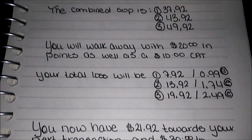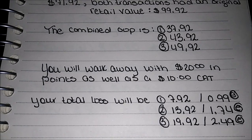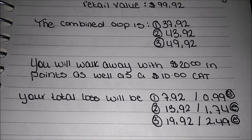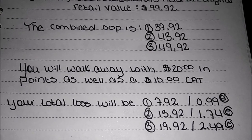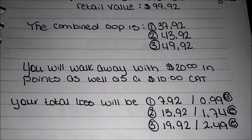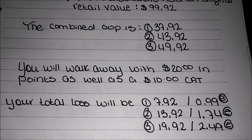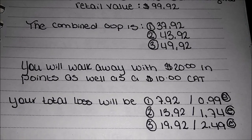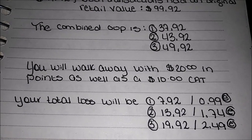So now your total loss thus far, if you wanted to stop and you didn't want to recuperate your loss, now I would ask for you to go to the next deal with me and recuperate your loss. But if you wanted to stop here and say you don't need laundry detergent, your total loss would be $7.92 if you did option 1. That would be at 99 cents each. Option 2 would be $13.92. That would be $1.74 each. And option 3 would be $19.92, which would be $2.49 each. Either way, if you're originally paying $12.49 for a pack of diapers, at the worst case scenario, $2.49 each is a dramatic savings.